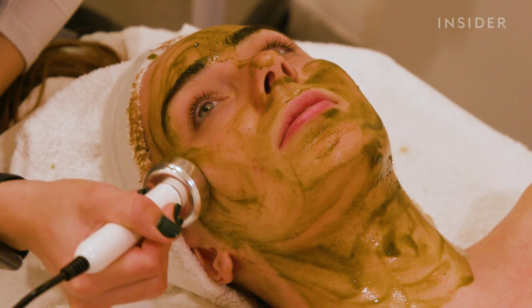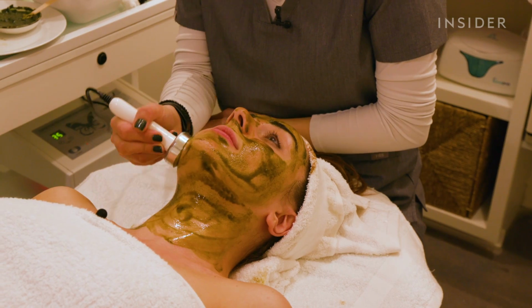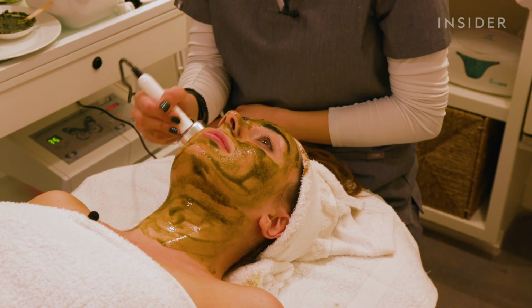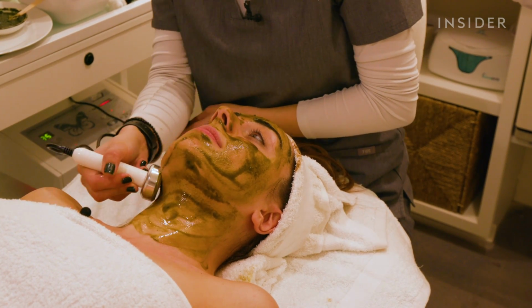So the beauty about this, not only does it help to penetrate the product, but it's also really amazing for elasticity of the skin, and it also helps with fine lines and wrinkles. So you can never be too young to start that.